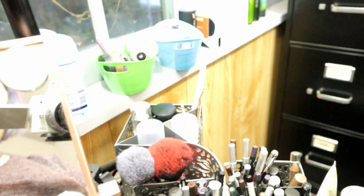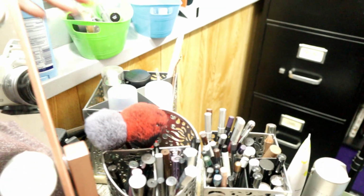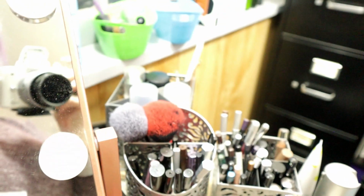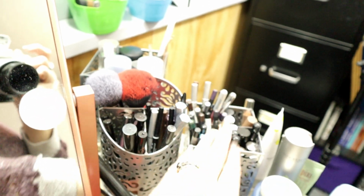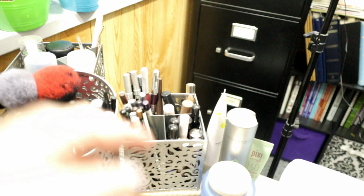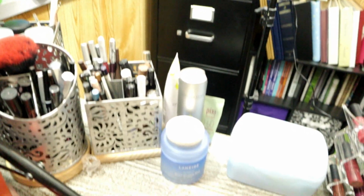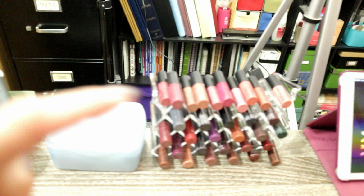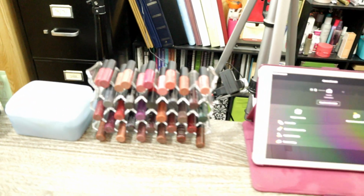Okay, so back here I have some setting sprays in this back one here, and here I have a couple of my face brushes, but then this is my liquid eyeliners and my brow products here. This is all eyeliners. There's some brow crayons and mascaras back there, and then this is all glitter eyeliners. Just some face care stuff I'm using. My wipes. These are my NYX soft matte lip creams that I have.